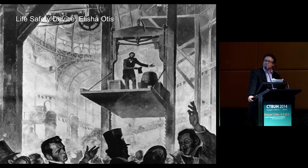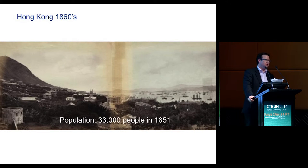I guess back in 1851, Otis didn't really understand what he'd done. He didn't really understand the significance of his invention. The main reason was, this is what the world looked like back in 1851. That's New York around the 1860s. Not a lot of use for elevators, really. The world's population in 1851, when Otis did that, was 1.2 billion people. The population of the world's multiplied by a factor of six since then. It's now home to 7.2 billion people.